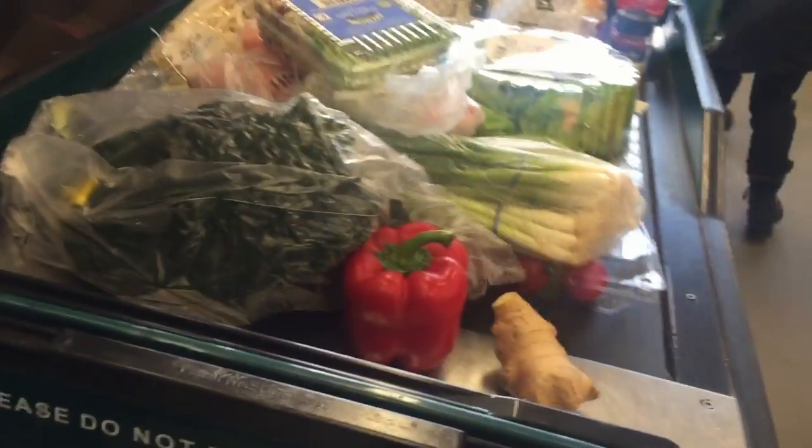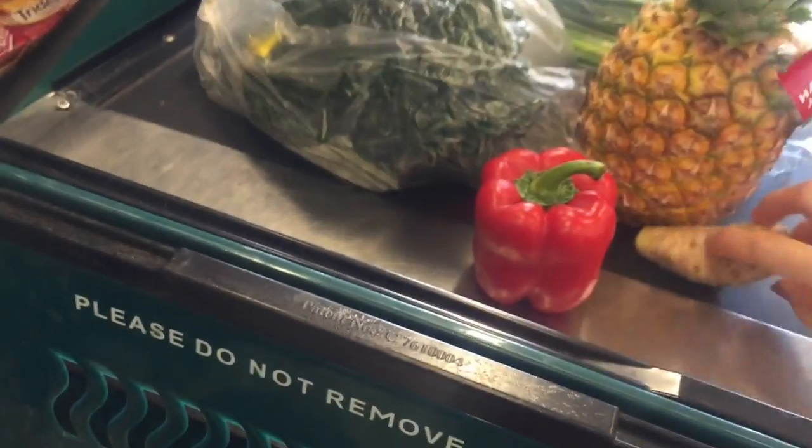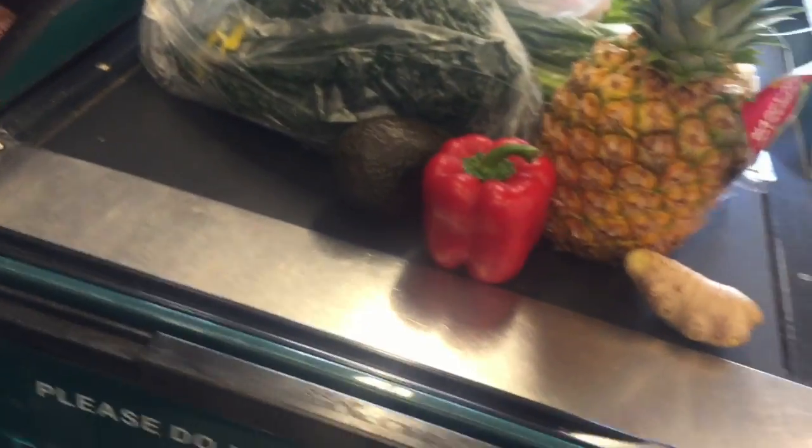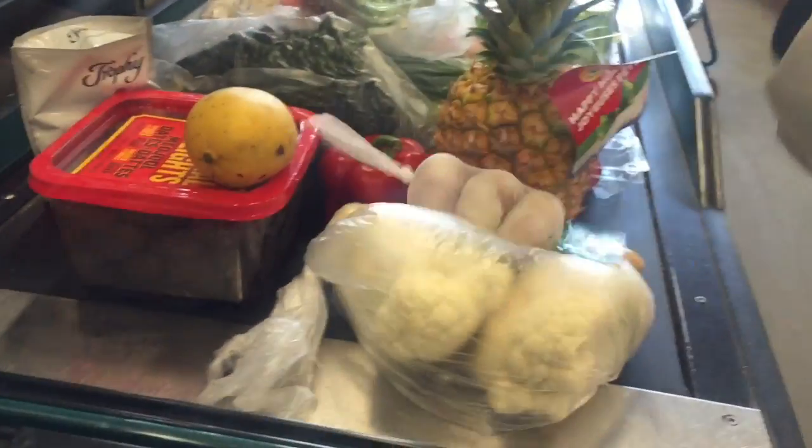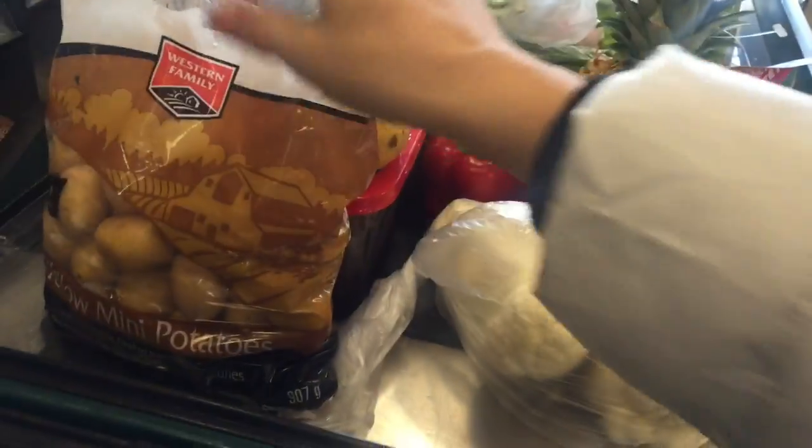There we go. Pepper. I have a lot at home, but I needed a red one for my sushi. There's my pineapple, which I will have probably tomorrow morning. Avocado. And horseradish. I rarely see horseradish, so when I saw it in the store, I got really excited. I wanted to make my sushi because you can grate that, and you'll see later I'm actually going to make them on this video. So here's the rest of my food.